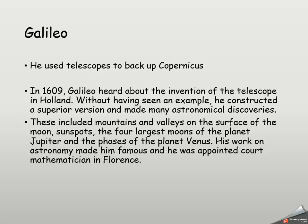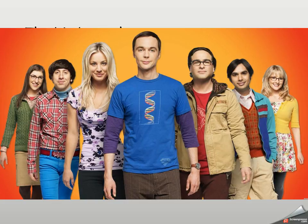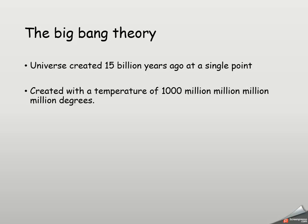Okay, so Big Bang Theory. Now, it's not the television program, but that's where the name comes from. The Big Bang Theory states how the universe was created in the first place. What scientists are saying is that the universe was created 15 billion years ago at a single point, with temperatures of, wait for it, 1,000 million degrees.